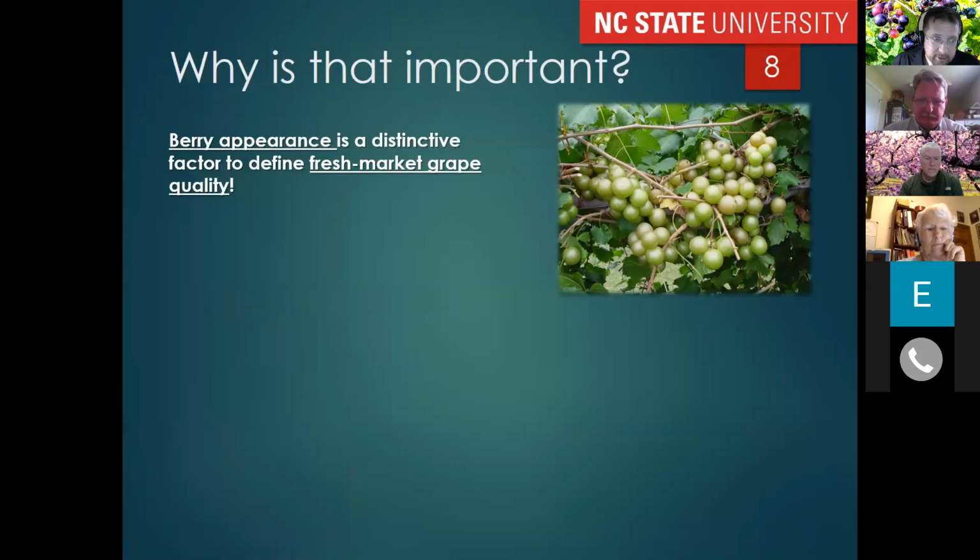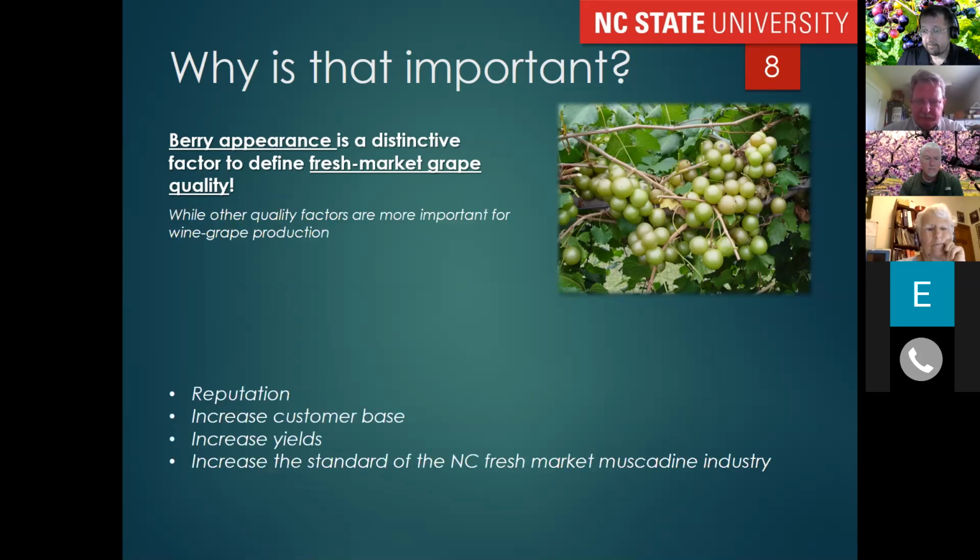Why is that important? Because berry appearance is a distinctive factor for fresh market quality, while for example, for winemaking, there are other quality factors which might be more important for wine grape production or for processing. The berry appearance is an appealing factor for a consumer and customer, and that is why we want to talk about this. It's important for your own reputation.